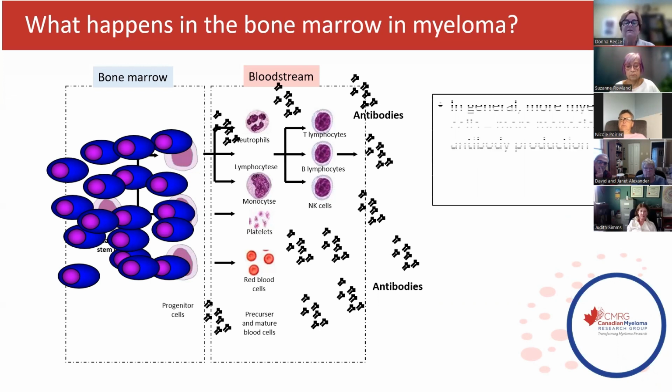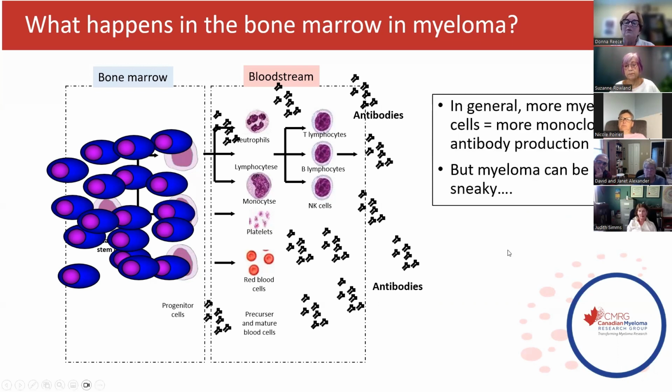Next slide, please. And in general, the more myeloma cells in the marrow, the more monoclonal antibody levels in the blood. So we can use this as a tumor marker. There's that correlation. But as I'll talk about later, myeloma can be sneaky. And we're going to talk about some of the ways it can be challenging, so that you're aware of why certain tests are done and how this disease can be different in different situations. Next slide, please.